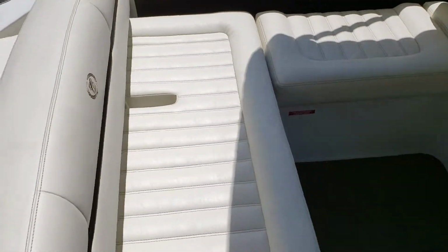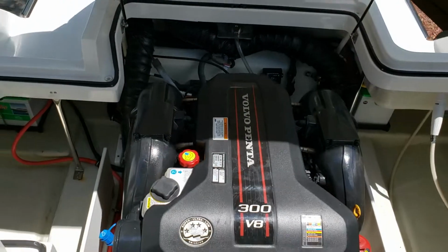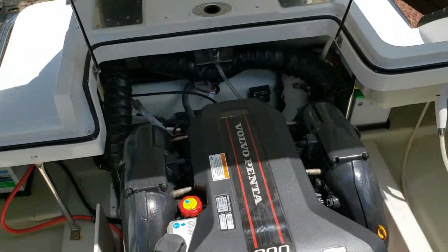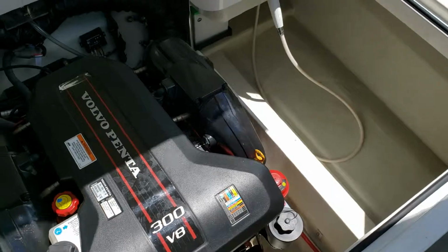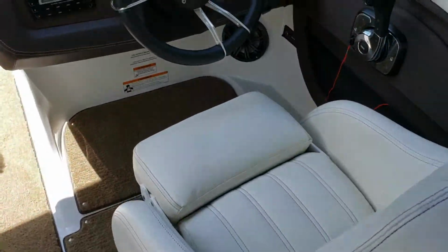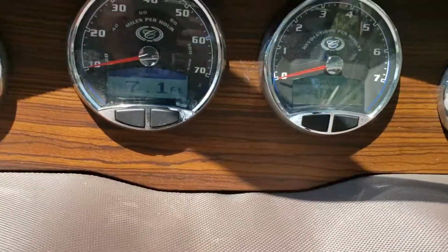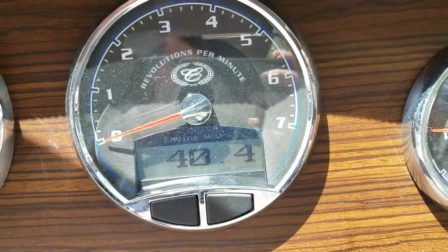Inside this wonderfully easy to get to engine compartment is the Volvo Penta V8 with the Ocean X drive. See how easy that was. There's storage under both of these. And the amazing thing, the wonderful thing about this 2015 model, she only has 40.4 hours on the engine.